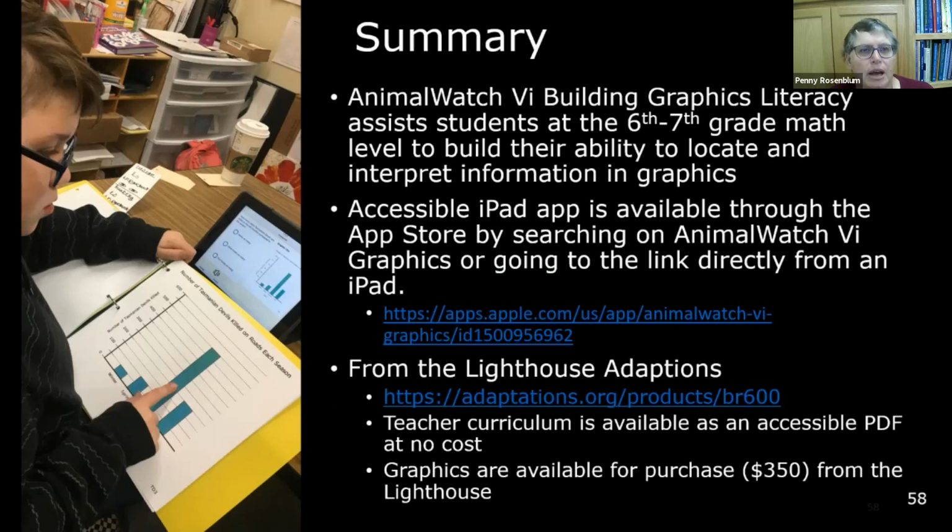We have an accessible iPad app. How do you find it? Go to the App Store, type in APH. When I looked last night, it was way down on the bottom of the APH products. It's not next to AnimalWatch Suite, so don't let that confuse you. Look for the purple turtle. It's available by the App Store.